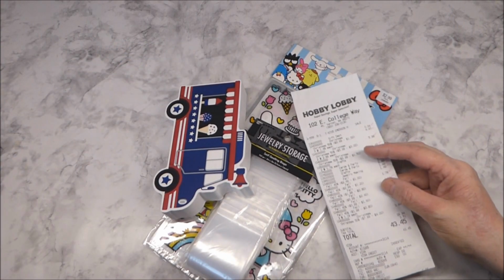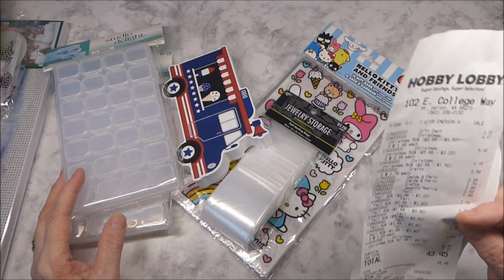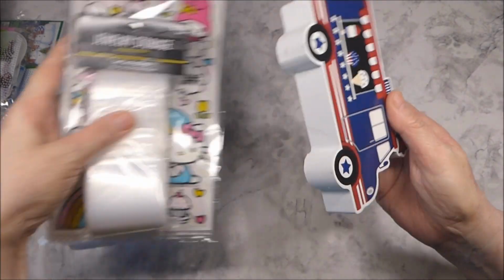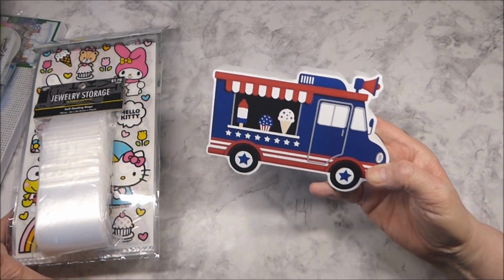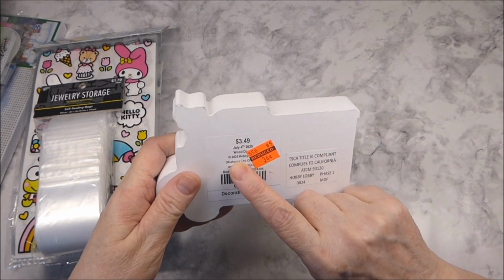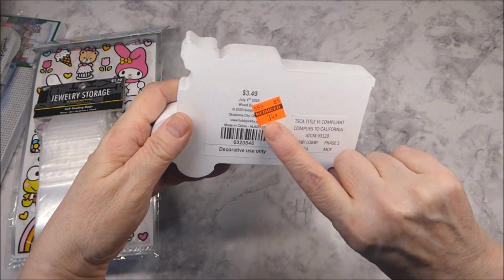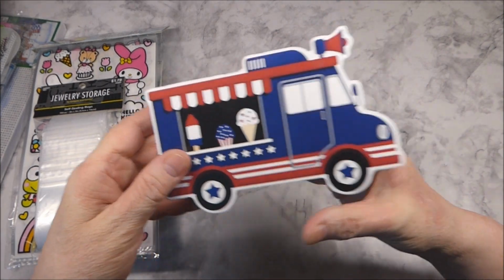Alright, got some fun things here. Ended up spending about $43. So first up here, in the clearance, I found this little ice cream truck with the 4th of July theme. I just thought that was really cute. That was originally $3.49 and it was from this year, and I got that for 34 cents. So that is my clearance item.